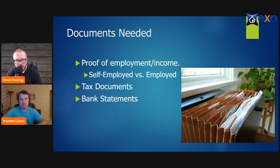Absolutely. Well, Brandon, since we're already talking about that, why don't you go ahead and let us know some of the documents that we need to have ready when we come to our lender? What are the things that a lender is looking for in preparation for that pre-approval and for the process? So best thing is have all these documents together up front. A lot of lenders, us included, we're going to ask to see certain things up front just because we don't hand out pre-approval letters like they're candy.